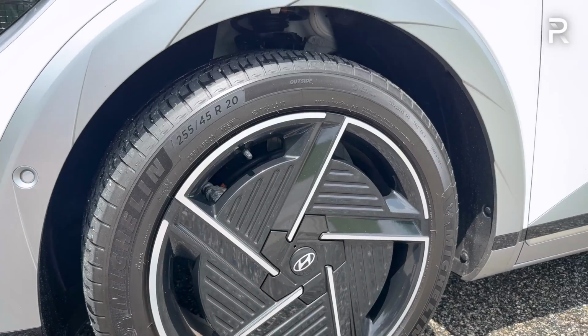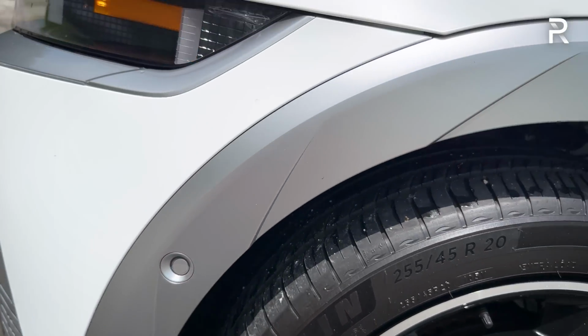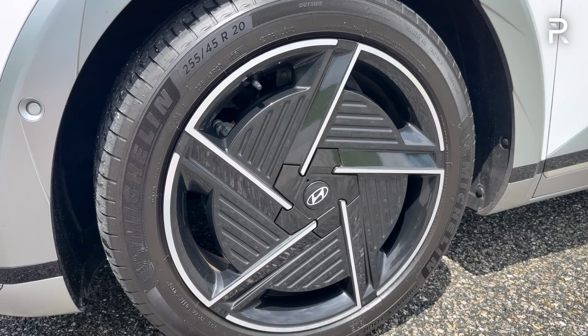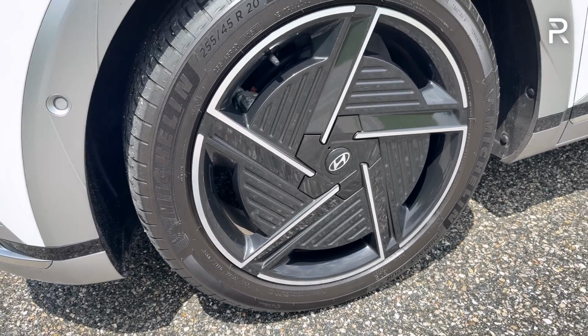All disc brakes, independent suspension, and of course no adaptive dampers. The Limited also gets this gray silver metallic trim piece around the lower cladding of the vehicle. Other trims have a darker trim piece, so keep that in mind. If you go for the smaller 19-inch wheels, that improves the range to around 290 miles as well.